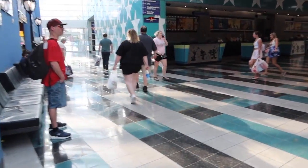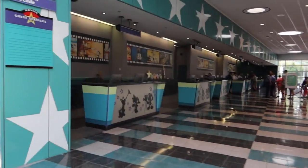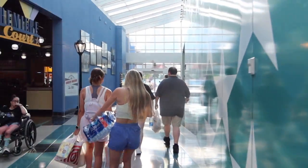Okay, coming out of double feature, we've got the main lobby here on the right hand side, which means right over to our left is going to be the world premiere food court.